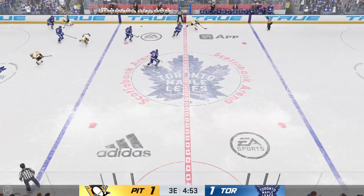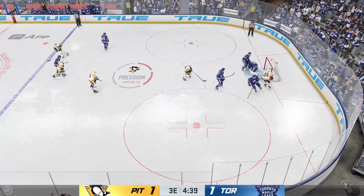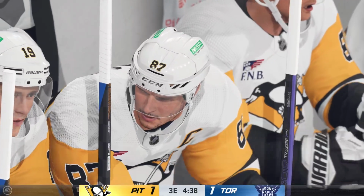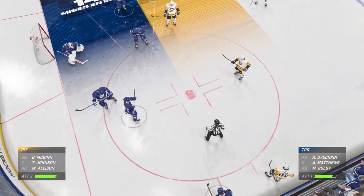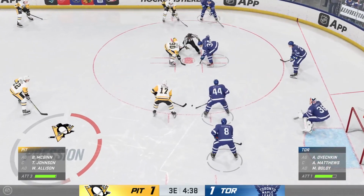Taking it from his own end. He's got a stop! Oh, what a save! And a huge stop here in this third period. Wow, and you know that stop is going to lift his team up. The ability to give them some momentum here late in the third. Here in the late goings of the period, we are all tied up in this one.